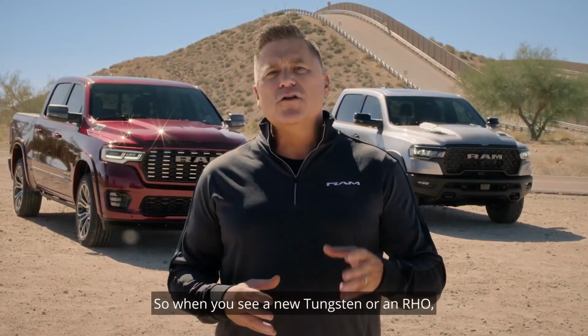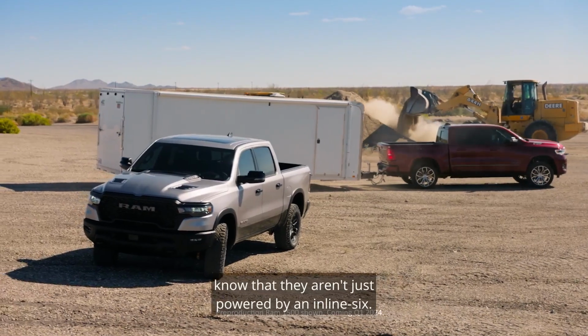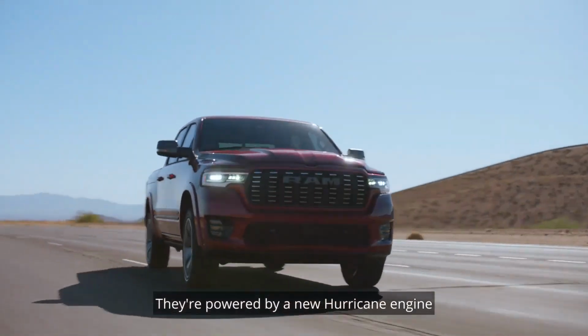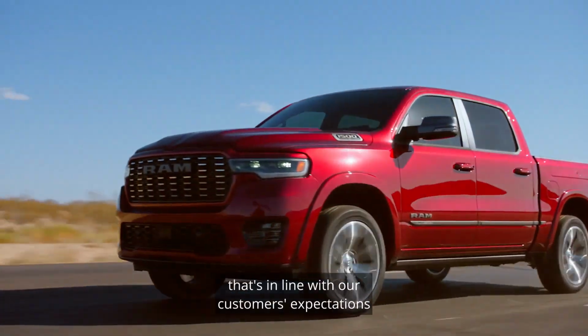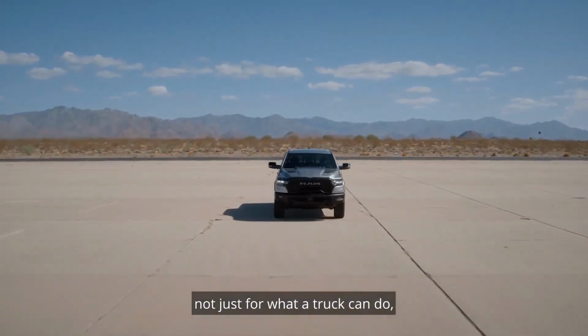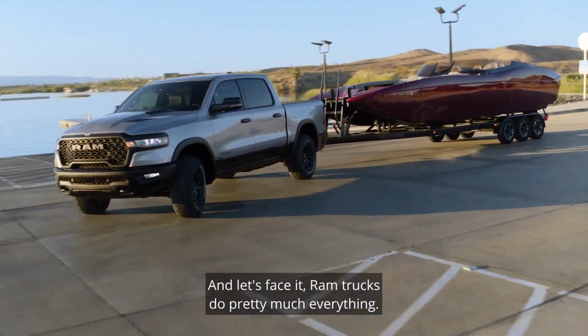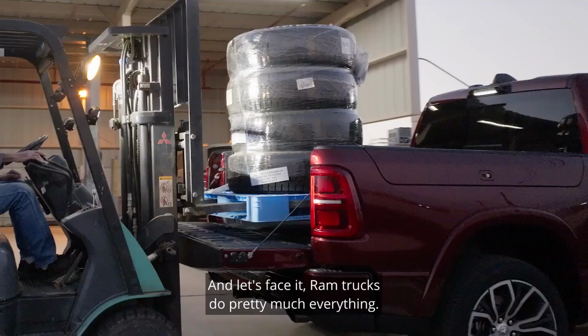So when you see a new Tungsten or an RHO, know that they aren't just powered by an inline six. They're powered by a new Hurricane engine that's in line with our customers' expectations. Not just for what a truck can do, but for what a Ram must do. And let's face it, Ram trucks do pretty much everything.